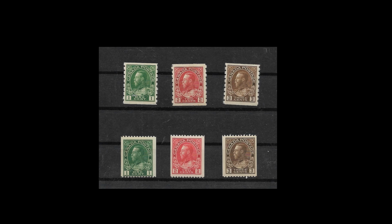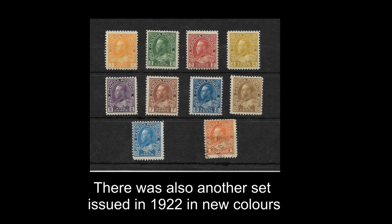And you get two different types. One where the imperforation is along the top and the bottom, and it's perforated at the sides. The other one, the imperforation is along the two sides, and it's perforated at the top and bottom. This was only done with the low values, the 1 cent, 2 cent and 3 cent, but there's quite a few varieties here that you can look out for, and they are worth considerably more in some cases than the ordinary stamp. So if you come across some with imperforated sides, then it's something to look out for.